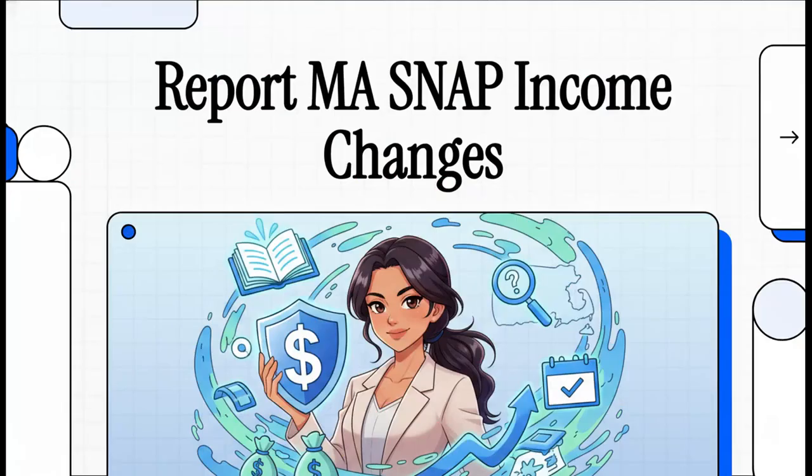Welcome to the explainer. Today, we're diving right into how to report income changes to SNAP in Massachusetts. Now, navigating the Department of Transitional Assistance, or DTA, well, it can sometimes feel like trying to read a foreign language, right? But we're going to demystify all these reporting rules right now so you can confidently manage your benefits without all that extra stress.